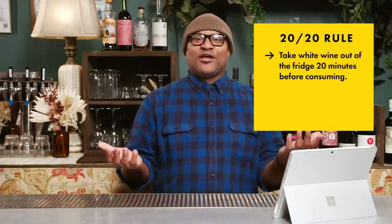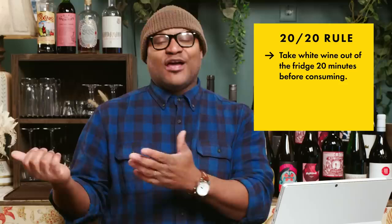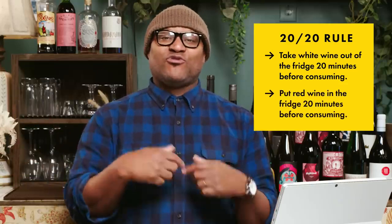You want to take your white wines out of the refrigerator 20 minutes before you want to drink them, and you actually want to take your red wines and put them in the refrigerator 20 minutes before you'd like to drink them. The flavors are a lot brighter. It doesn't come with the weight of alcohol, and it tends to be less full body in some ways.